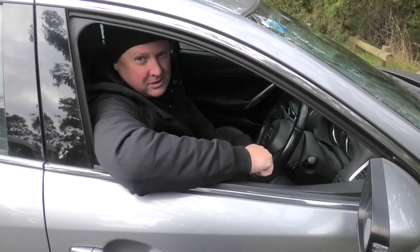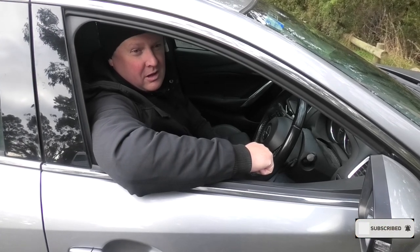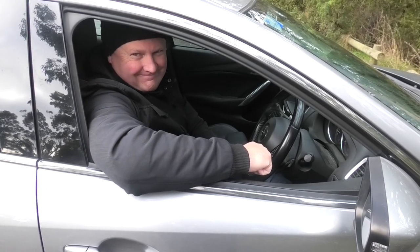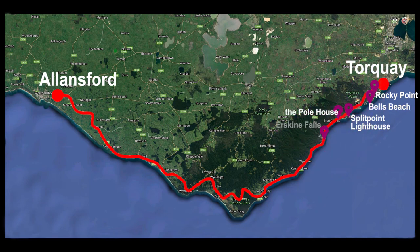We're travelling down the Great Ocean Road. We're travelling in winter time, which is not as popular as summertime, but there's less traffic and there's less crowds. Great Ocean Road starts in Torquay and finishes in Allansford, which spans 243 kilometres. We are planning on stopping and seeing all the best attractions.